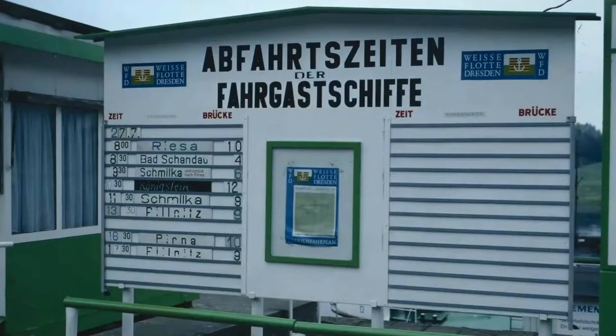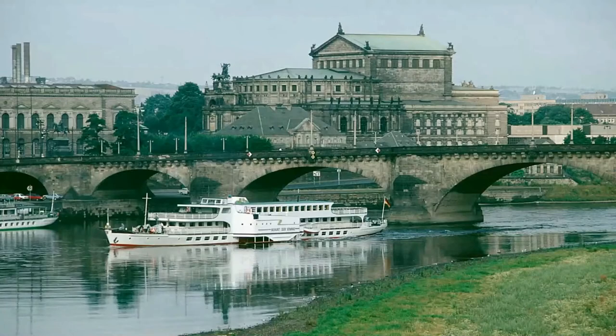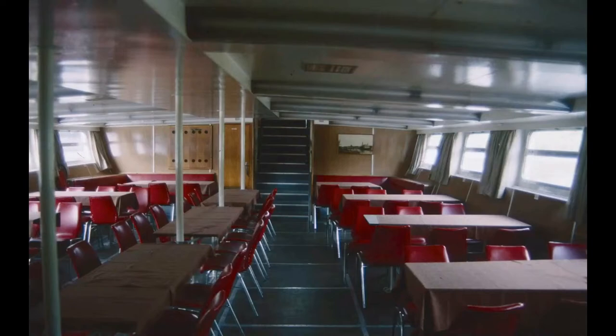A look at the departure board shows cruises operating upstream as far as Schmilka on the Czech border and downstream to Riesa. The long runs into Saxon Switzerland were in the hands of three diesel-electric paddlers built at Roßlau. Karl Marx, Friedrich Engels and Ernst Thälmann were built in 1963 and Wilhelm Pieck in 1964. They were built in 1960s style, with plastic seats and a dance floor on the upper deck.